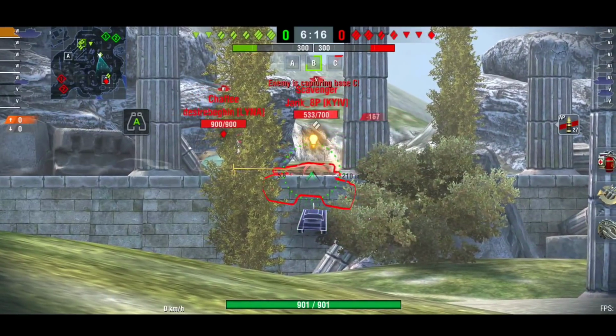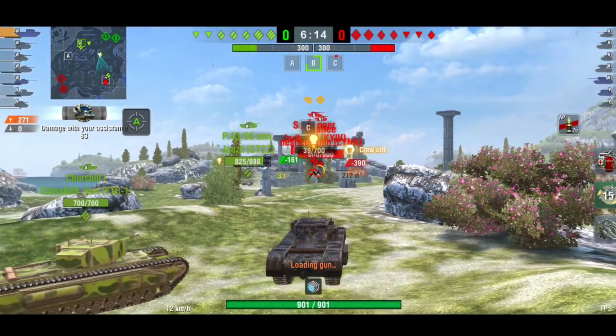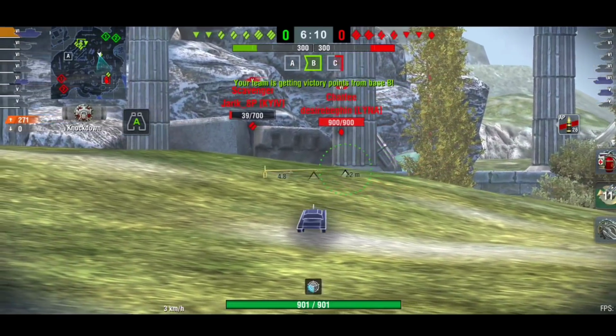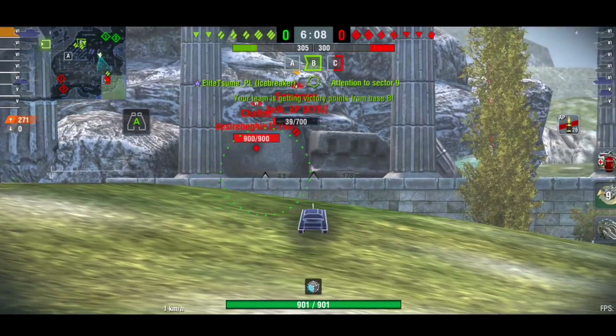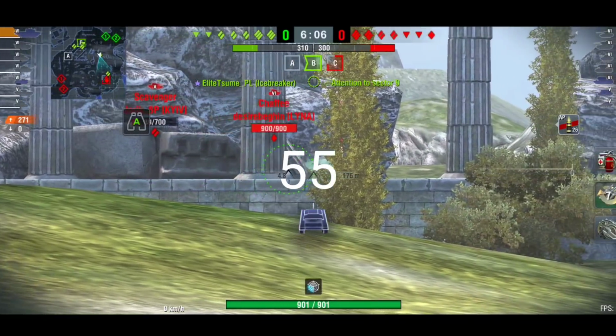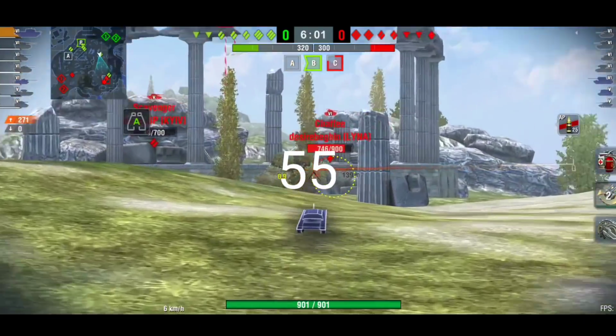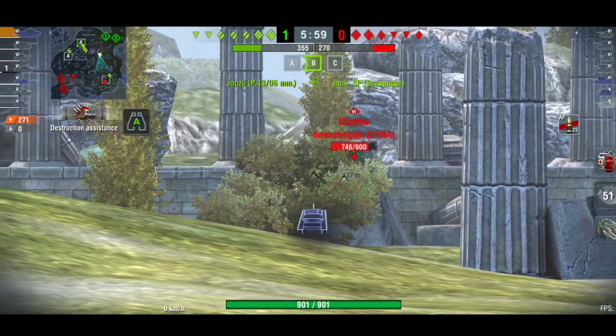Now, only 55 people have played this in the last 90 days, and it is the Churchill gun carrier, or the game carrier as people like to call it. Now, very rare. Again, this used to be in the tech tree, in the British tech tree. 55 people is pretty low. I thought there would be a lot more people playing this.